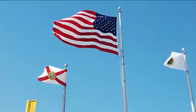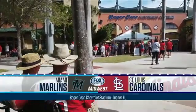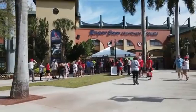Roger Dean Stadium in Jupiter, Florida. Spring training 2020 rolls on. And today, it's the Miami Marlins and the St. Louis Cardinals. And welcome to St. Louis Cardinals baseball with Rick Ankiel. I'm Dan McLaughlin. Delighted to have you with us on a beautiful day here in Jupiter.